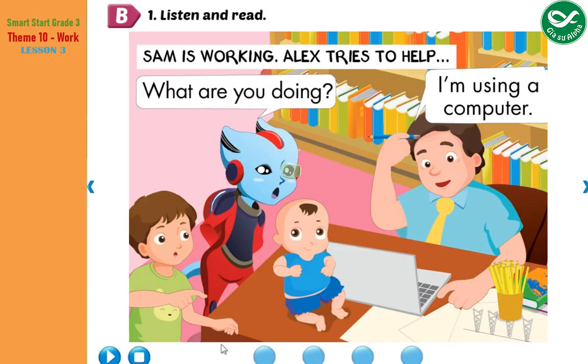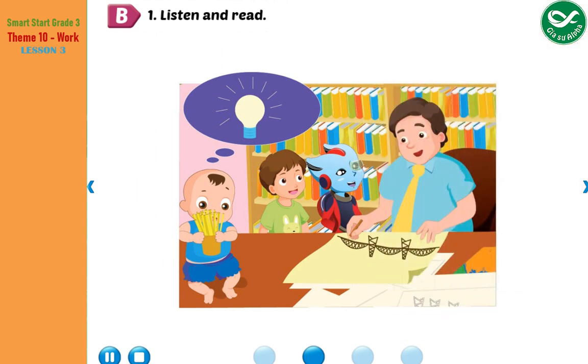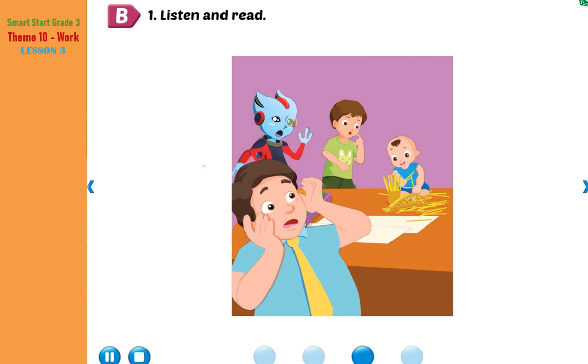B. 1. Listen and read. Sam is working. Alex tries to help. Hi, Dad. What are you doing? I'm using a computer. What's he doing, Tom? Oh, he's drawing a bridge. What's Alex doing? He's building a model.